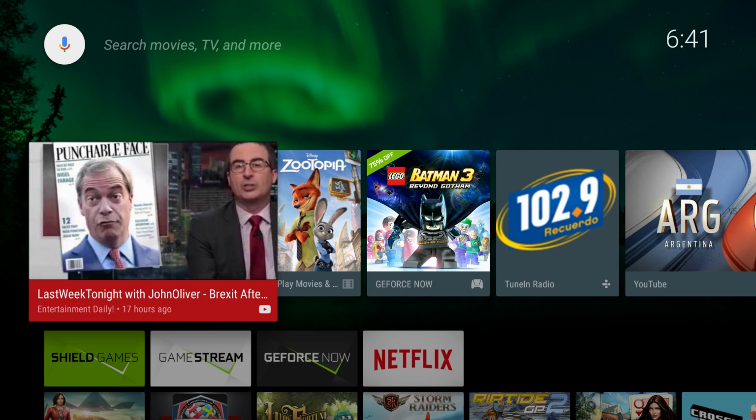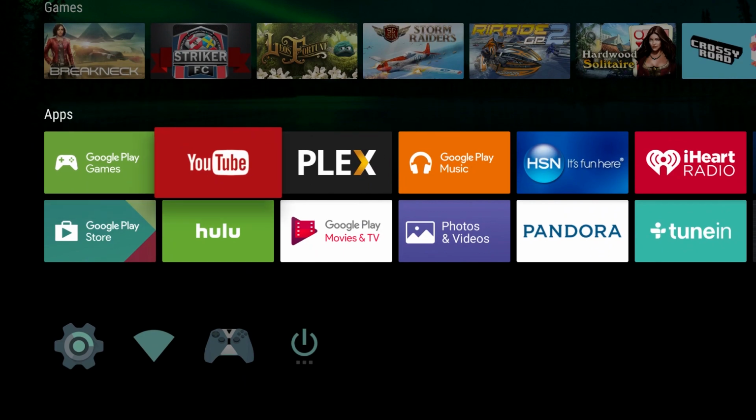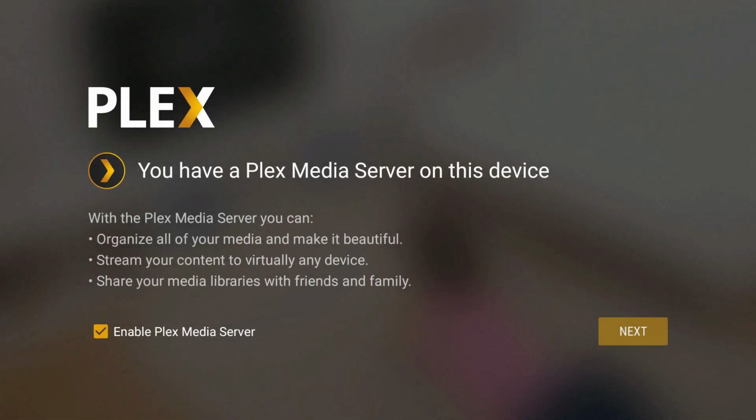Okay, so back to the home screen. Again, the update is done, and there's a bunch of things that are on here now. Let's first go into the main thing everybody wants to see, Plex Media Server. It automatically comes installed. All you have to do is open it, and right when you open it, it says you have a Plex Media Server on this device.